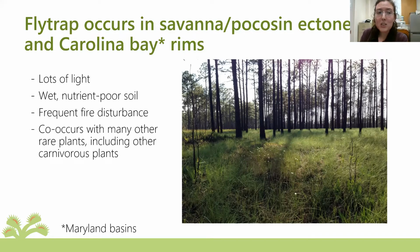Flytrap requires lots of light. It grows in wet, nutrient-poor soil. It likes its feet wet, which is conducive to the evolution of carnivory. So if your soil is poor, you might as well catch your nutrients from the air. And what's interesting is that carnivory has evolved independently about 6 times. So all carnivorous plants aren't related. It's a strategy that seems to develop in areas with a lot of light and nutrient-poor soil. And Venus flytrap, as I mentioned, co-occurs with a lot of other carnivorous plants and many rare plants that occur in the savanna pocosin ecotone.